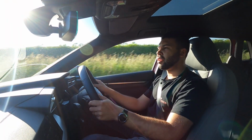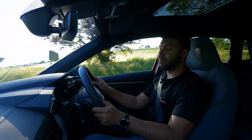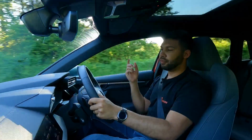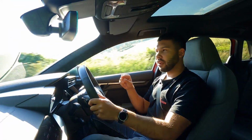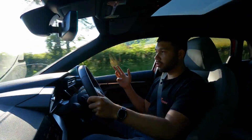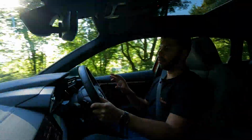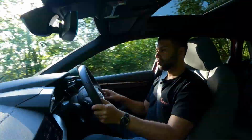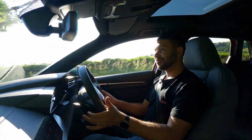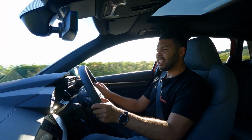Refinement isn't too bad. Yes, there is road noise from these 18-inch alloys, but from memory, obviously I'm having to delve deep here, I would argue the A3 S-Line was louder in the cabin. I could be wrong, that could just be my imagination, but this definitely feels a bit more civilized in here. Until you put your foot down, of course, and you get that engine note. Woo! Yeah, it's really civilized in here.